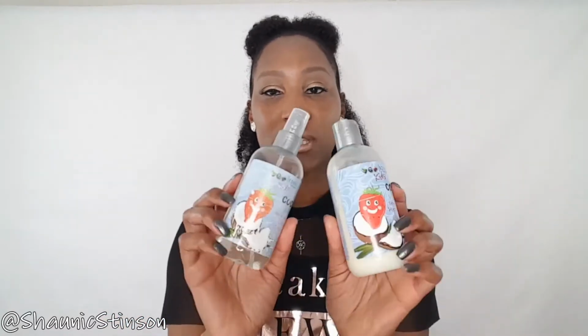For my daughter, all summer long, all I have been using is Eden Body Works Kids. As you can see, this is pretty much almost gone. I have about that much left. We have been loving this line. I've just been using it on her twists. I've been washing her hair, twisting it right back up using these Eden products. So those are my second favorite line thus far that we've been using.